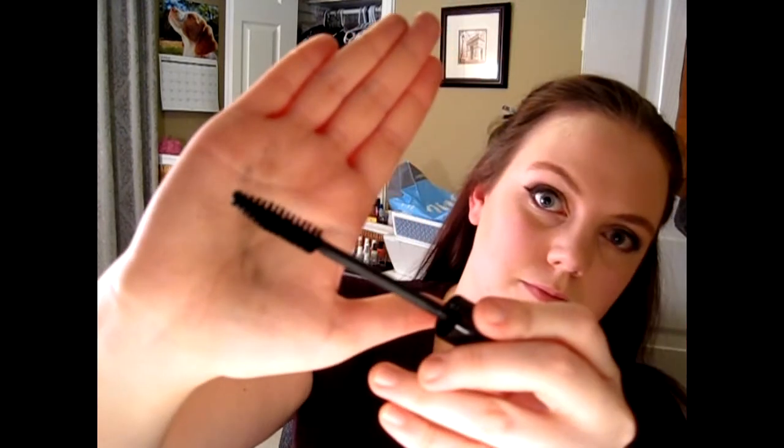Moving on to mascara, this is my current favorite and the one I've been using lately. This is the Smashbox Full Exposure Mascara in Jet Black. Now, first I was a little skeptical about the size of the brush on this, but once I started using it and I took my time with it, I actually found it to be really, really good.